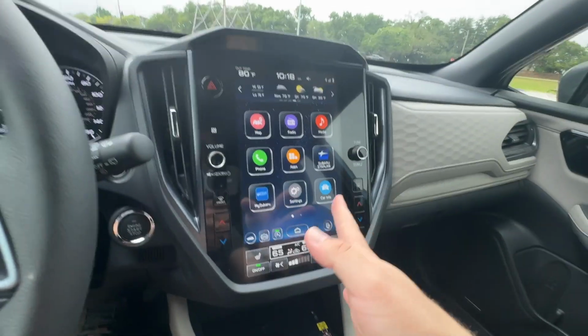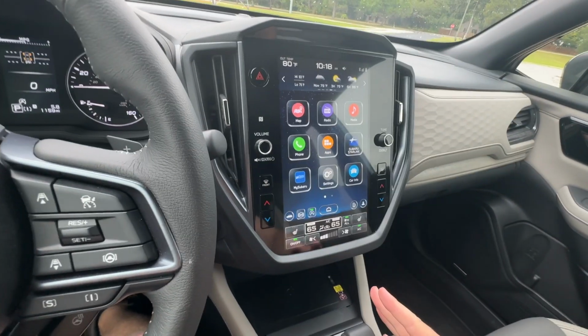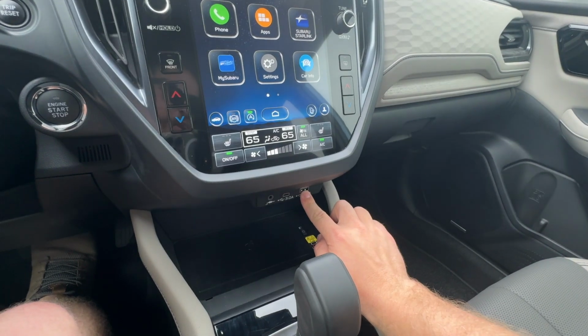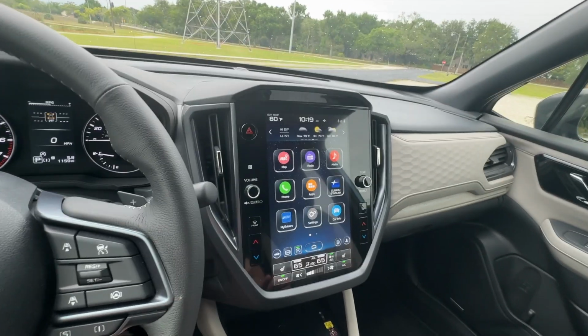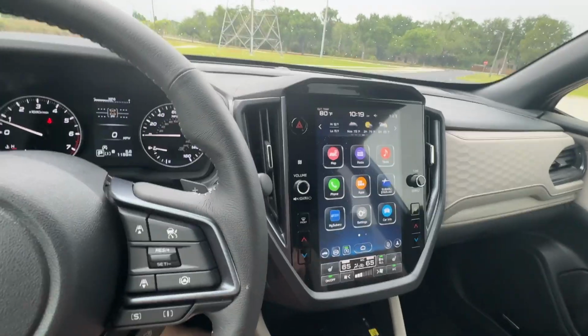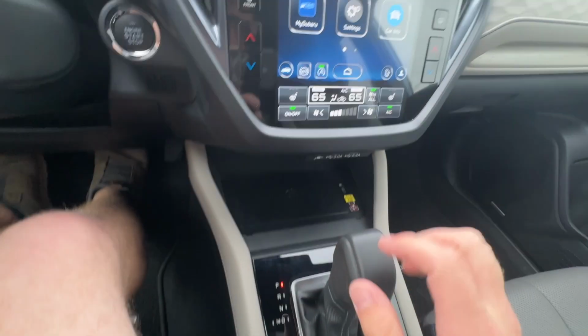It now has wireless Apple CarPlay and wireless Android Auto. Oddly, I don't like to use wireless CarPlay, so I tried plugging into a USB port and it told me I had to do CarPlay wireless, which was actually a little bit annoying. I actually didn't want that. We do have a wireless charger down here, cup holders down here.